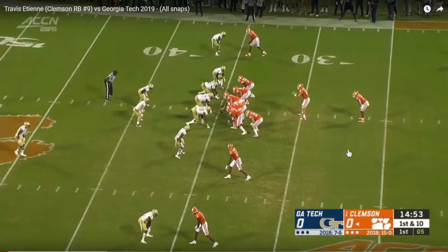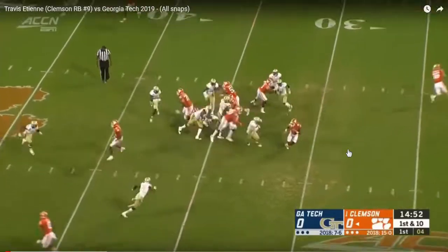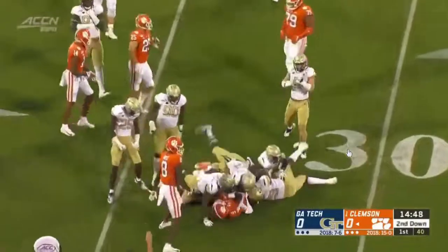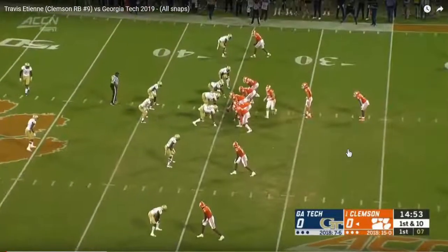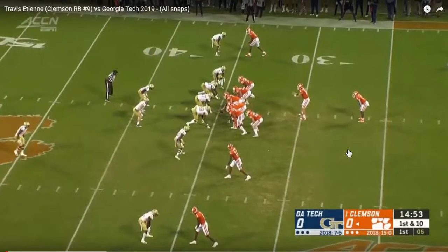Running backs have to read the field. They have to know some things pre-snap. And they have to make decisions pre-snap and post-snap in ways that will be helpful to their team, and make mature decisions to help their team when thinking about how you manage the game. And this is a good example of that. This is an outside zone run.